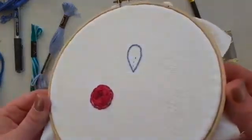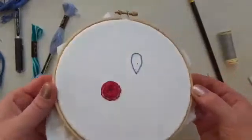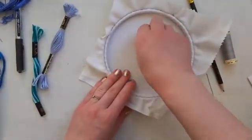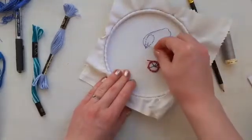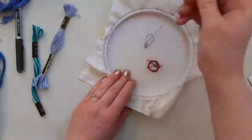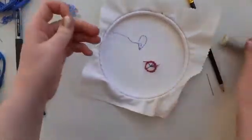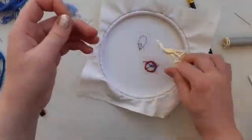But yeah, so here we are. We've got our split stitch outline. So that's nice and smooth. And again, I'm just going to weave this bit of thread through the back of my stitches. 1, 2, 3 times. Pull that and then cut it away.